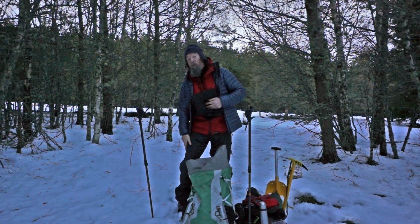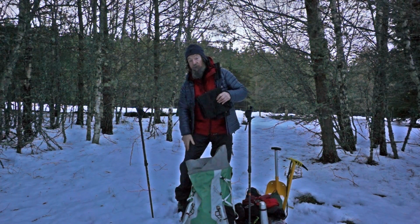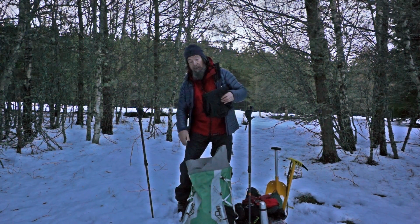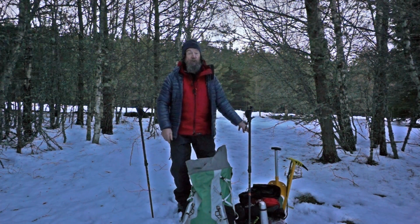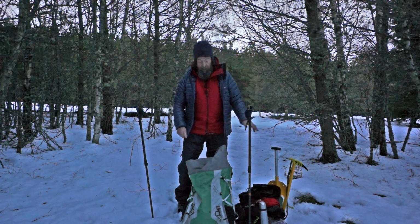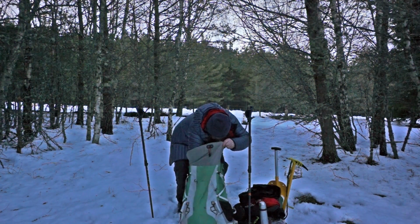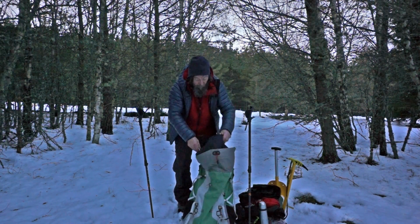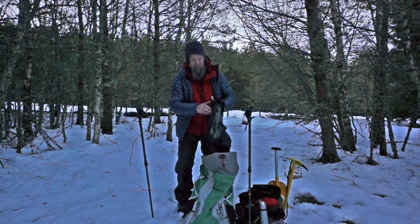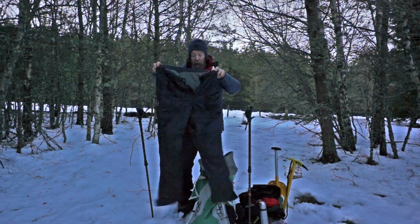I mean, I don't need them for the waterproofness with these, but just adding an extra windproof layer on top and having that layer of air between these and these means they add a fair bit of warmth. They're usually all I need when walking, even in the worst weather. However, when I'm stopping, or if the weather's even worse than the worst weather, I have insulated trousers.